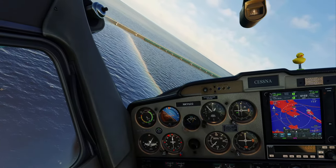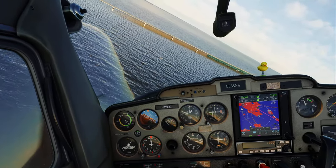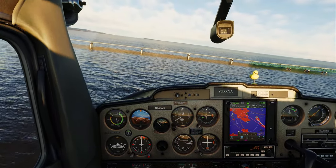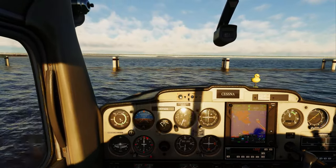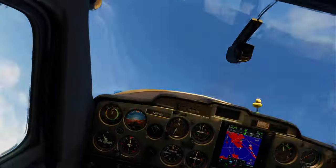Can we get under this part of the bridge, or is that too low? Okay, challenge. I'm trying the shallow end here. Let's slalom the columns. I don't know if this is going to work. Oh, shoot. Nope. Didn't work.